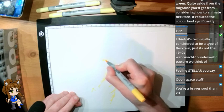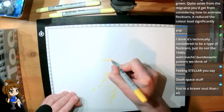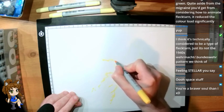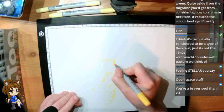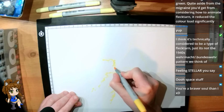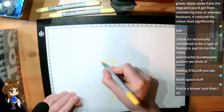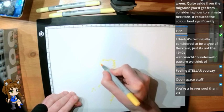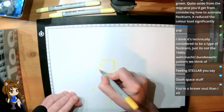I don't know about being a braver soul, I'm just a bit more daft. I think most people who know how to use Copics probably wouldn't even touch an image of a nebula. I'm like, yeah, I'll give it a whirl. How hard can it be? Answer, very.